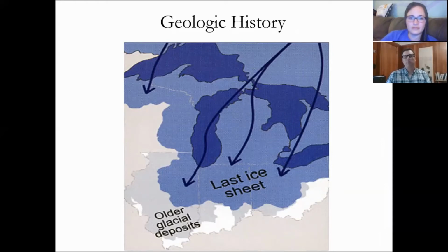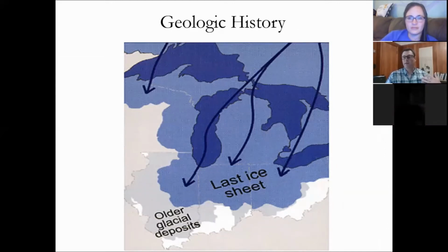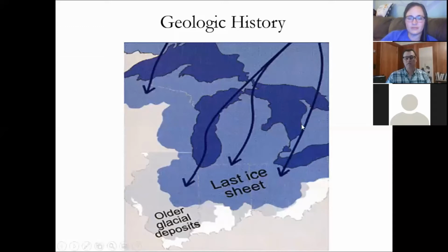The oak openings were created because of when the last glacial period occurred, well, actually a series of glacial periods that began around 55,000 years ago, when glaciers over 1,000 feet high were advancing across this whole region. So this is a huge ice sheet that was advancing across this region 55,000 years ago. And then it started to retreat.